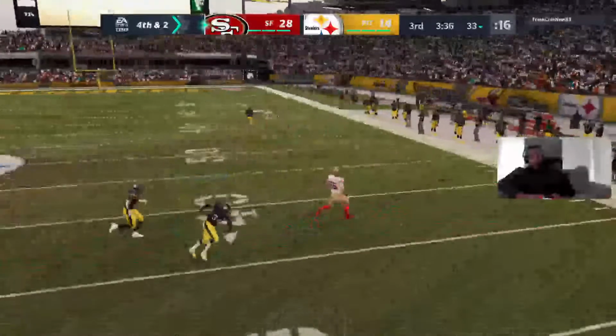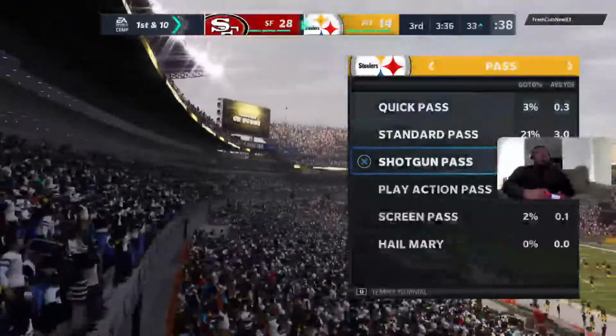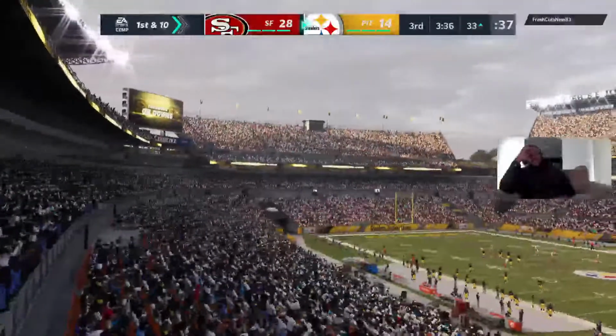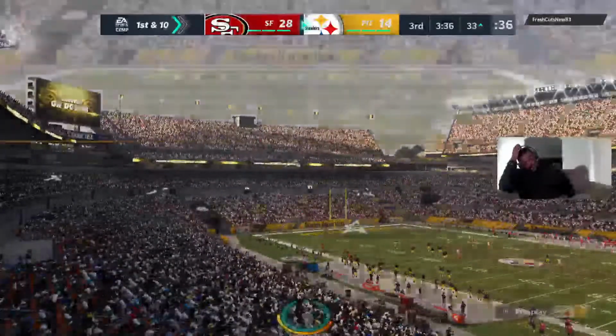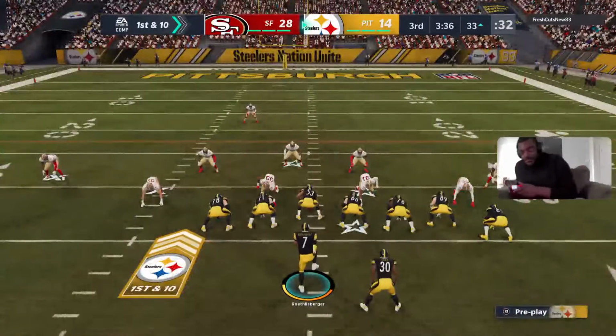It's Garoppolo. And this is incomplete. Boy, a curious decision to go for it. Doesn't pan out. And the Steelers are going to take over in excellent field position. So they'll come up 1st and 10 now from the 33.